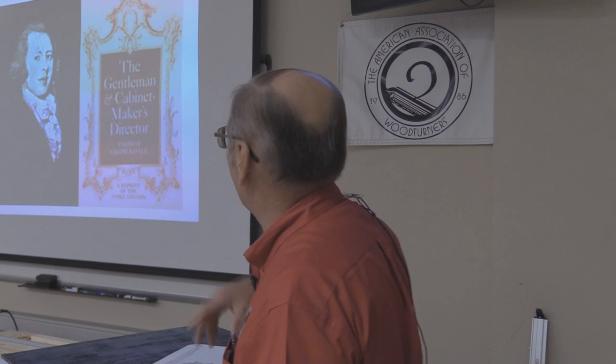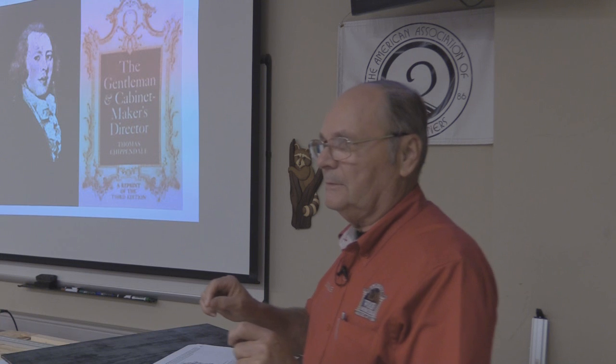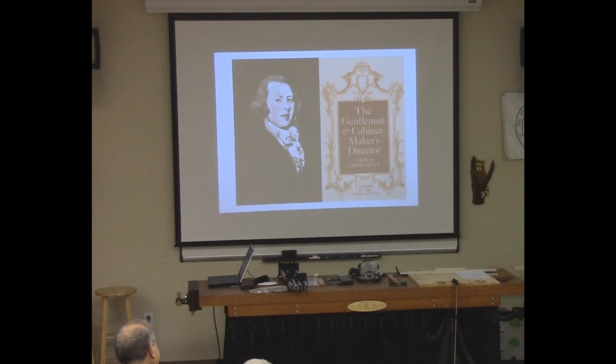But anyway, he wrote The Gentleman and Cabinet Maker's Director, which had these detailed designs. Now, it wasn't the kind of design where you have your cut list and everything drawn out nice and neat so you can actually go do it. It's actual pictures that he drew of his work, very detailed. So in addition to being a good carver, he was an excellent artist. And lots of people bought it back then, so then they copied it.